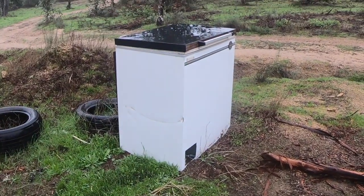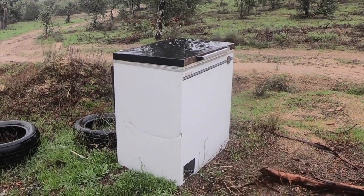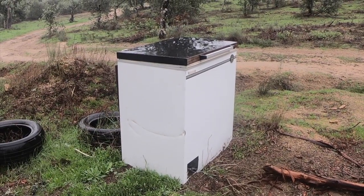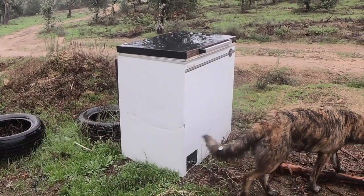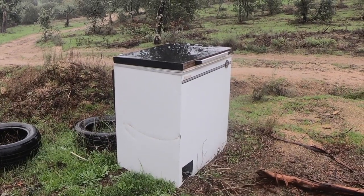And the plan with this old freezer is to turn it into a smoker. There are directions online on how you do that, but it's not top of the list of priorities at the moment.